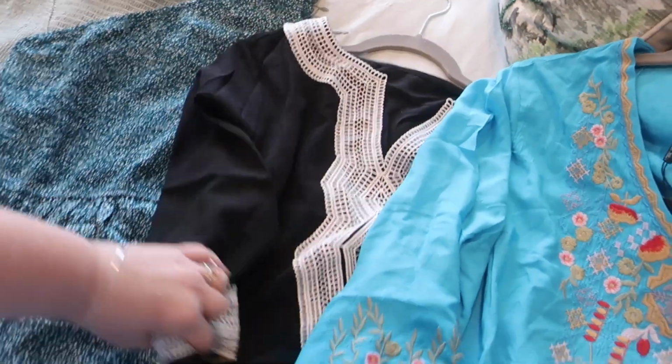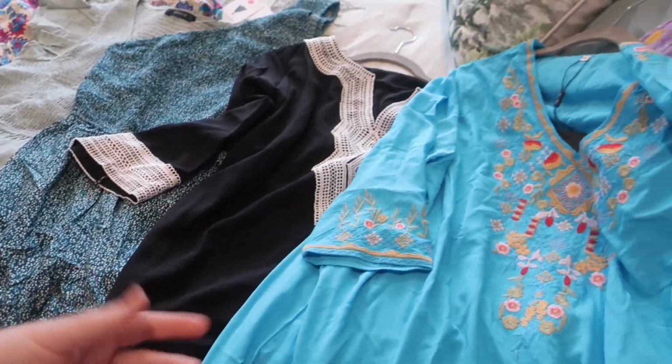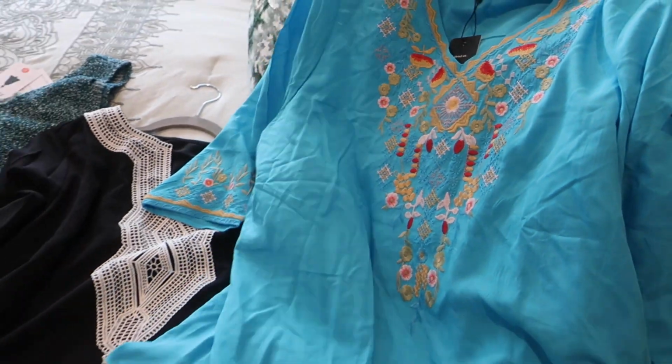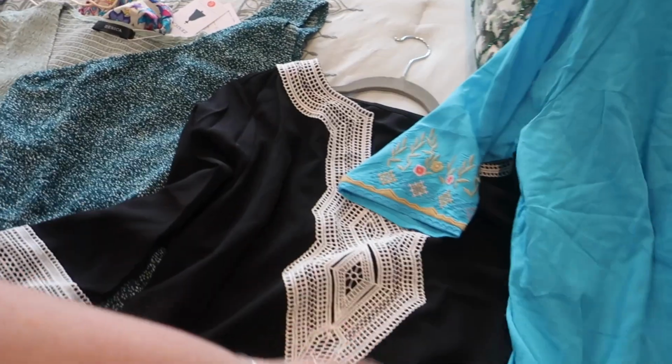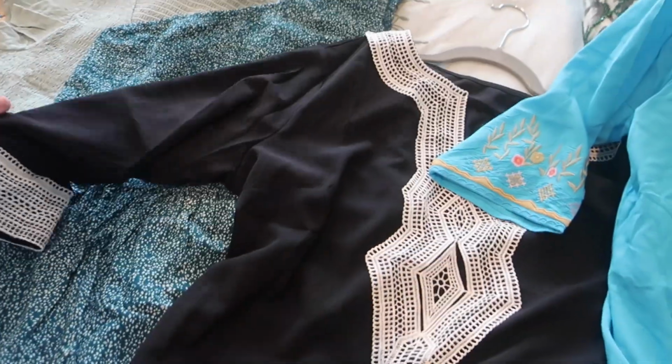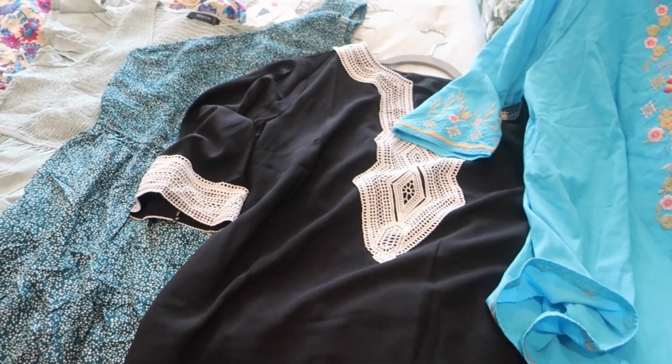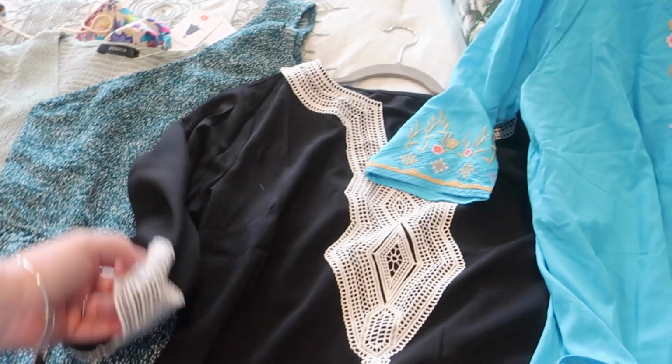And then I have a couple of tops because I'll wear tops with shorts or jeans. And this one has some really pretty embroidery on it. Absolutely love that one, and blue is one of my favorite colors. This is just a really fun one to wear around either for a midday lunch or maybe one of the dinners that's not themed on the cruise.